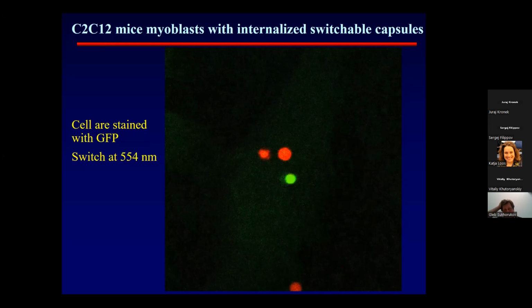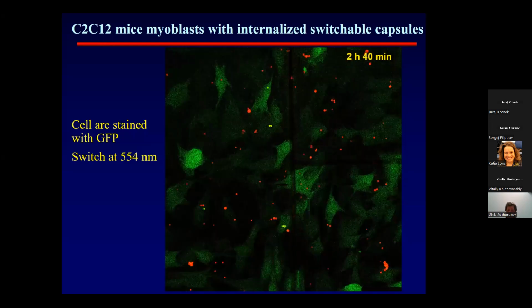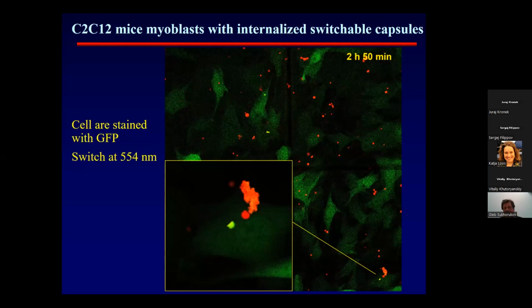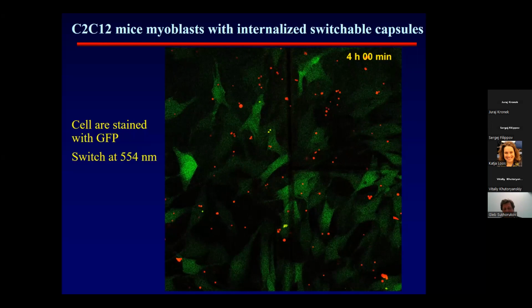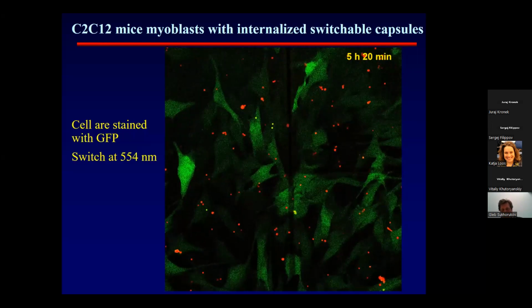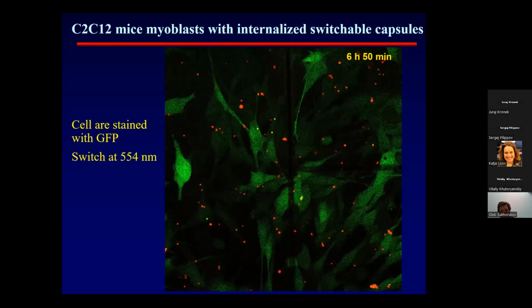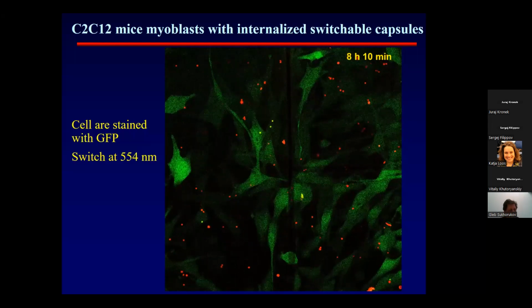In this particular case, we took myocytes, C2C12 cells, and we could label many of them, but we were interested in monitoring maybe 5 of them. So you could focus on and see how the cell moves while having the internalized capsules. We monitored up to 9 hours.